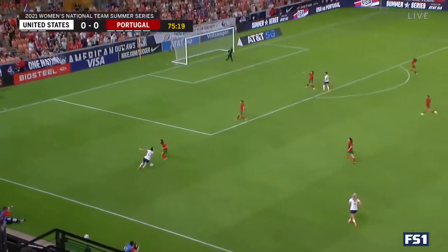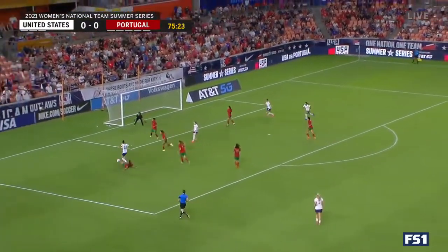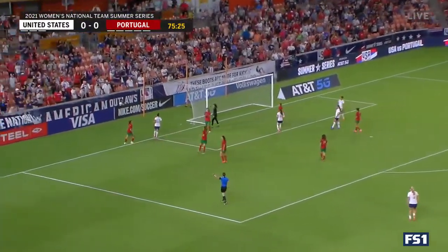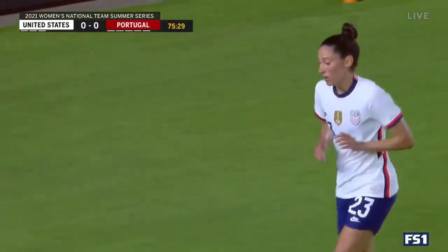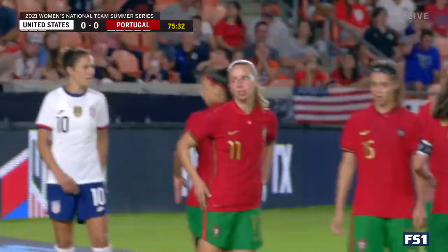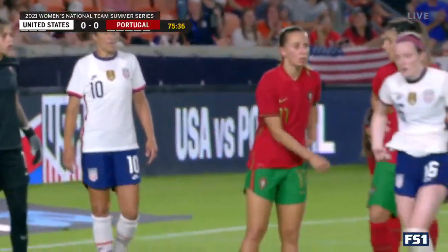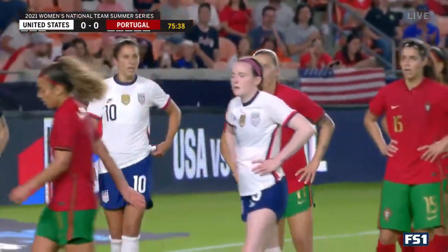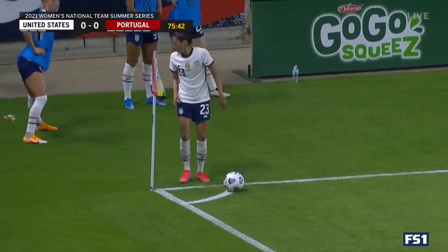Horan quickly, left side, press, cutting. On the right foot, now back on the left. Kristen Press is in deep. That's knocked away. U.S. corner. Nice to see and hear fans again in the stadium.